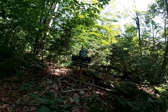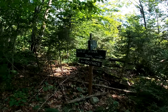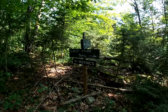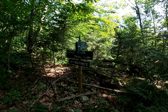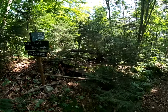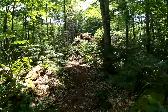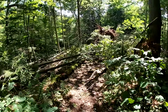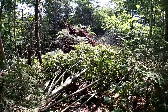Wow. Nice. That's the trail sign. We could hike up Gothics, but that'd be a few hours. So we're gonna head back to the West River Trail and down to Beaver Meadow Falls though. Blow down everywhere.